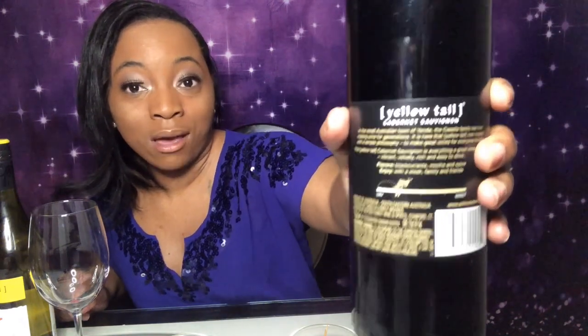So, this is Yellowtail's Cabernet Sauvignon. Hopefully, I said it right, but it is a red wine. And it's their 2019 Cabernet. And what I do like about their wine bottle, it does have the scale on the back to let you know if it's sweet or dry. And as you can see from the scale here, it is on the drier side. So keep that in mind. And it said it has flavors of black currants, mocha, and spice. And it says enjoy with a steak, family, and friends. And it has 13.5% alcohol in it.